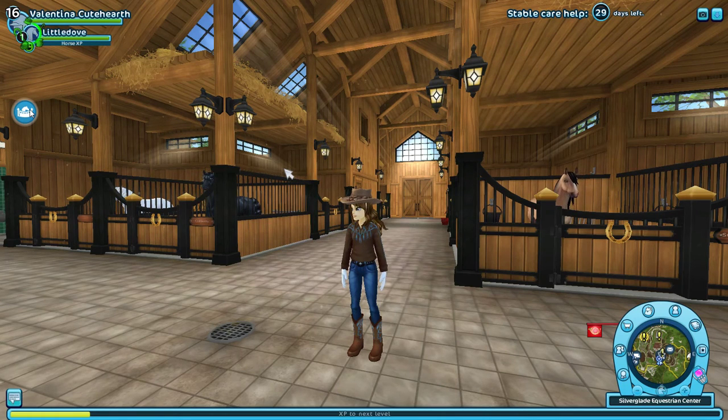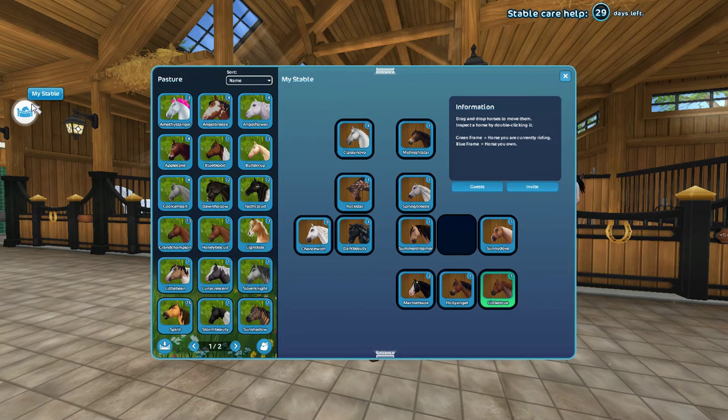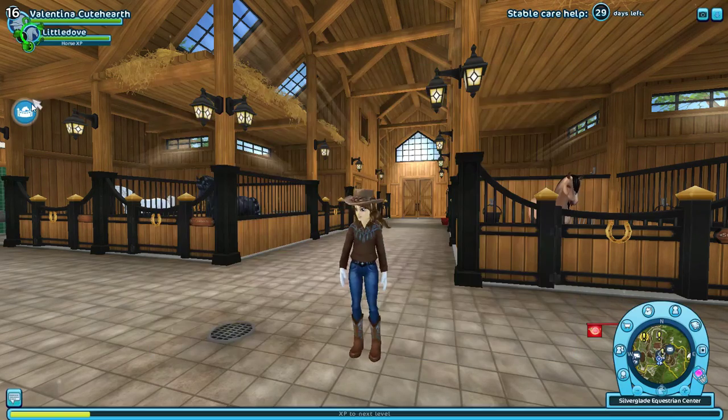Also, comment down below which one of your favorite horses is the one that I got today. Is it the Marble Blaze, Holly Angel, Little Dove, or Sunny Dove? Which one is your favorite horse?